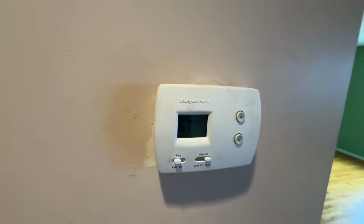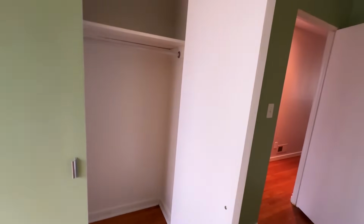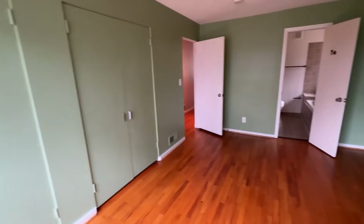We have the old thermostat, and then we have one of the bedrooms. And this bedroom has this funky green paint. Wow, these are some interesting closet doors. I guess that's pretty cool. I guess that's different, you know. But there's no trim work or anything, so I don't know how that would come off. But you can kind of see there.